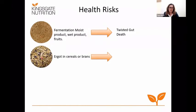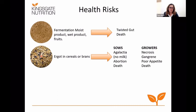I don't know how well you can see this, but this is ergot. So these little dark grains here are brutal beasts. They cause agalactia, which is no milk in sows. They cause abortion. They cause death. They cause necrosis, gangrene, poor appetite, death. They actually cause a lot more than this. I've tried to limit myself.